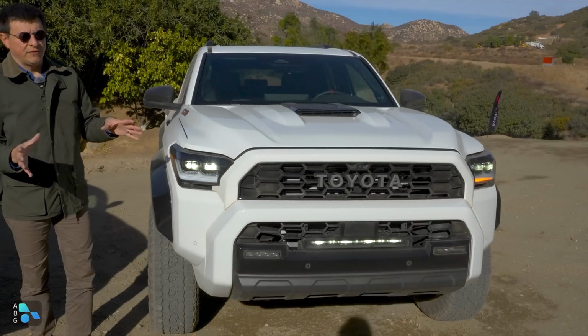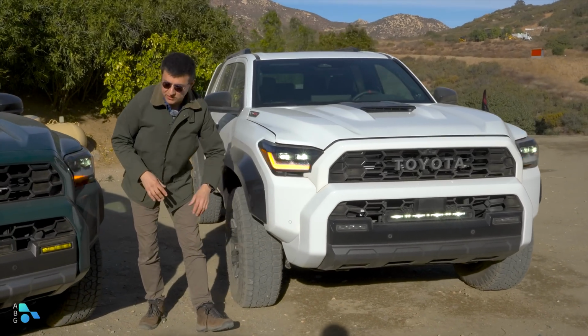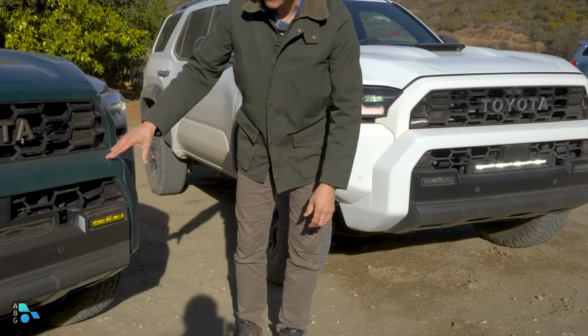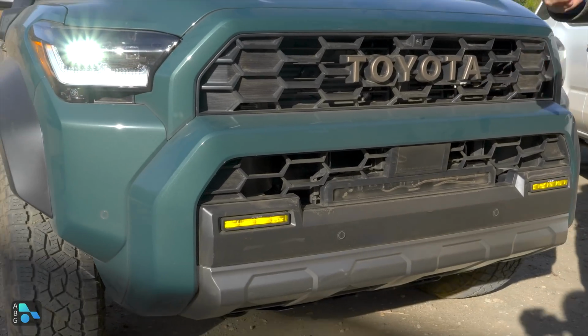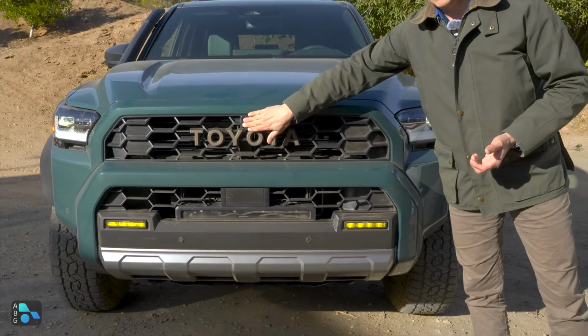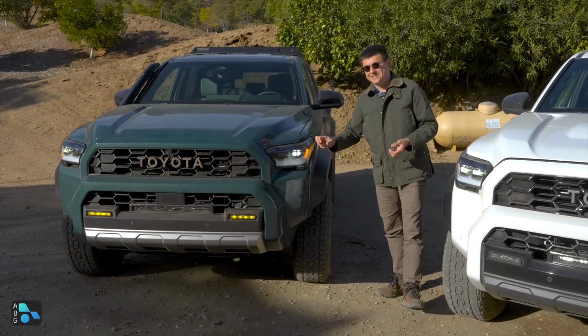And because these are off-road focused vehicles, we have the cutout bumpers, so you can see that helps improve the approach angle right there. Over here in the Trailhunter, you see very much the same shape. Over here, we have the light bar turned off, but the fog lights in their amber position, so you can see what that looks like, because they are color changeable fog lights. Big Toyota logo right there. Of course, we have the 360-degree camera system here, radar sensors, full LED headlights, etc.